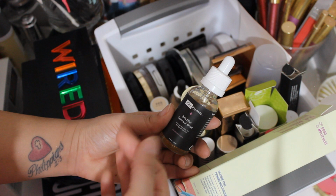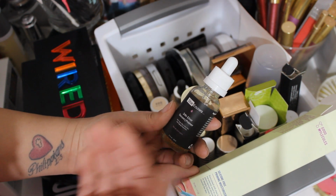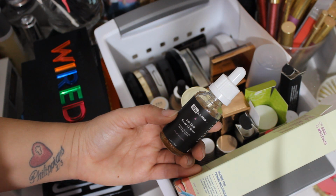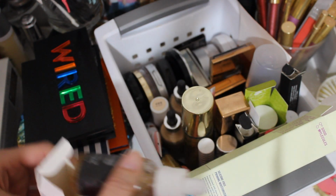It absorbs right into the skin. It feels really nice. I don't know if I necessarily felt that it was doing anything like super hydrating because it says it's for dry or very dry skin. So I really just need to use it a little bit longer and really think about it while I'm using it and really test it out. So that's what I'm going to be doing this month, so that'll stay in there.